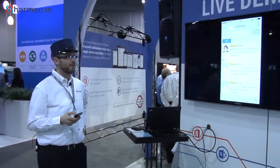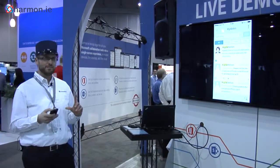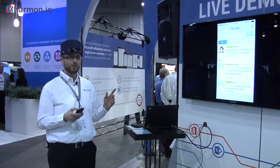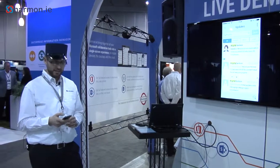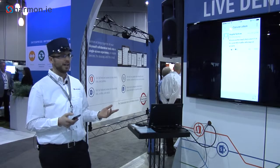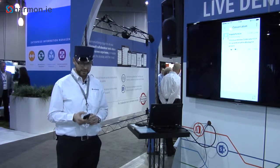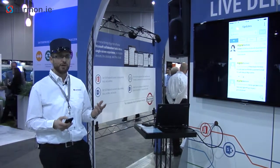So here you can see that I have a Harmonie application on my iPhone, and I've got a consolidated activity stream of both SharePoint activity for the documents and the colleagues that I'm connected to, as well as Yammer activity as well. So we can see, for example, that Angela has posted on Yammer that there's a new pilot document that we should be using for our pilot projects. I can also see that she's posted that document in SharePoint.